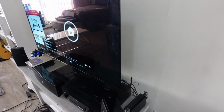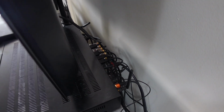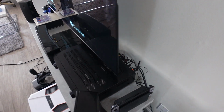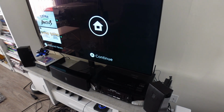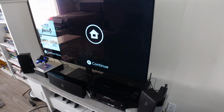Actually, if you want to see how my Marantz is set up, there's a lot of wires at the back. You can see a lot of cables at the back here. So basically everything's connected to the receiver, right? My game consoles, my CD player, my Nintendo Switch, my desktop, all connected to my Marantz, and that uses HDMI ARC to connect to my TV. So everything is basically going through the receiver, then being pumped back up to the TV.